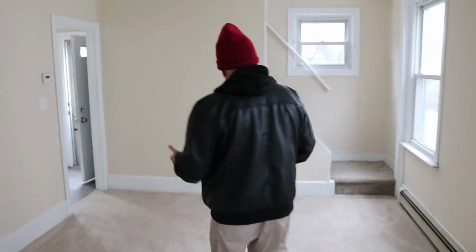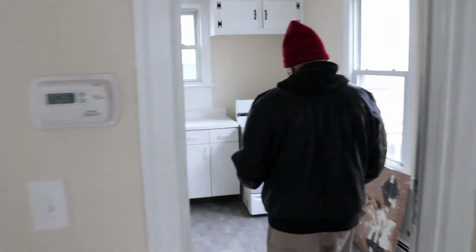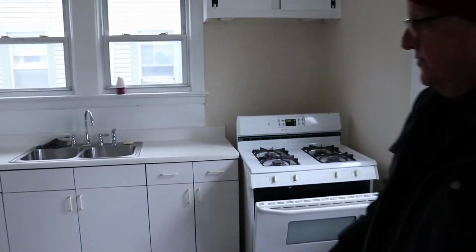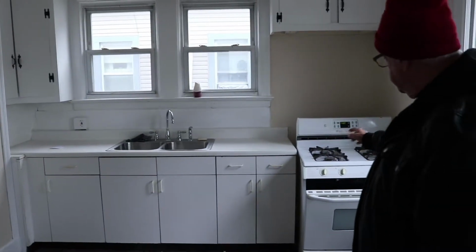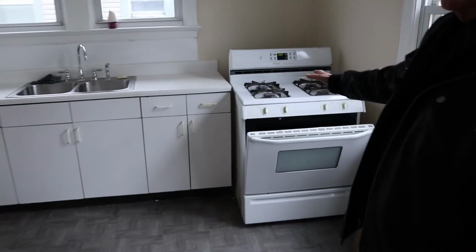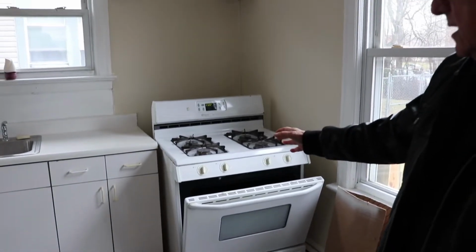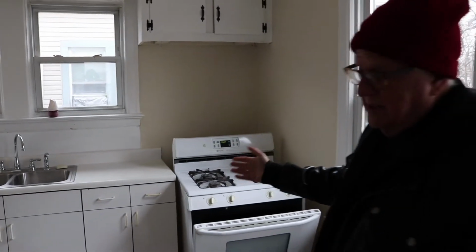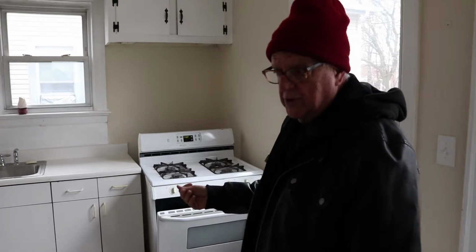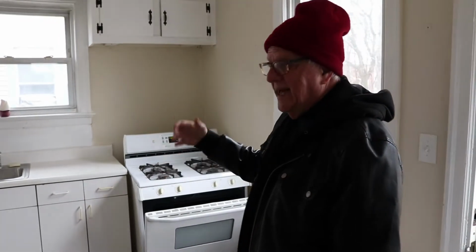If we go into the kitchen, this is the original kitchen floor. The countertops are laminate. The stove I replaced, but I'll be honest with you, it's a ding. So it's not a brand new stove. It may have some use on it. You go to a place, you can buy stuff with dings on it, or models that are no longer available. And that's a basic refrigerator. So this is a basic kitchen, but it's nice and bright and clean.